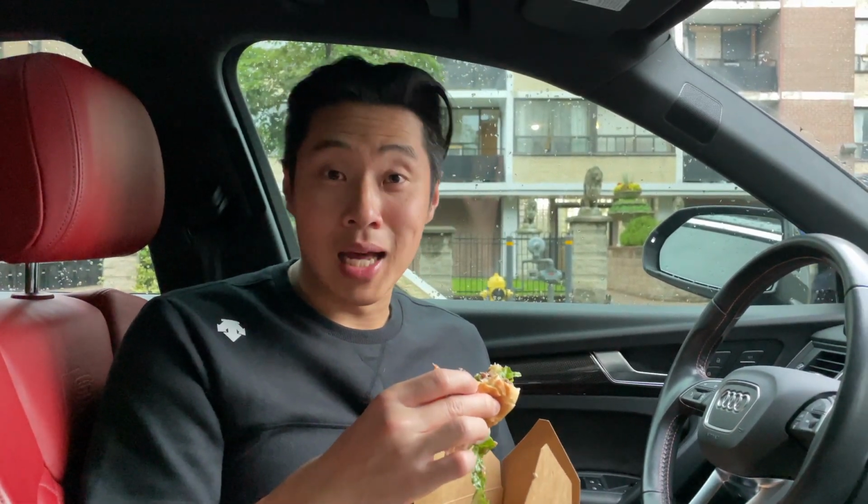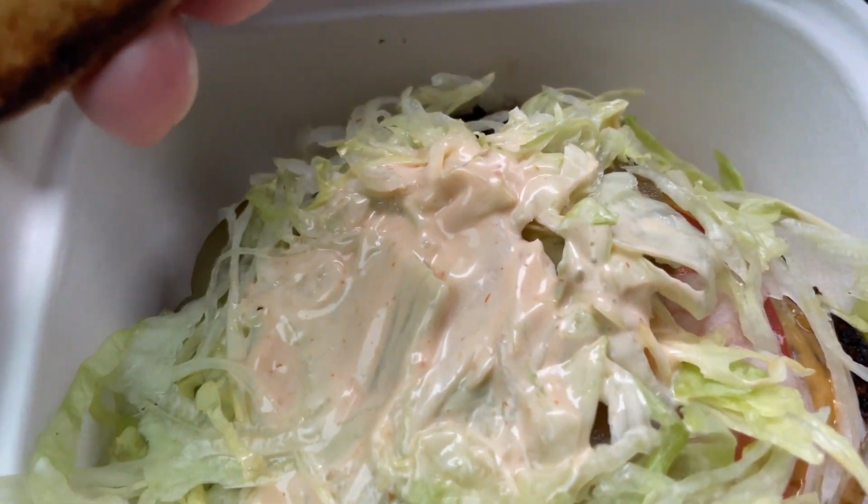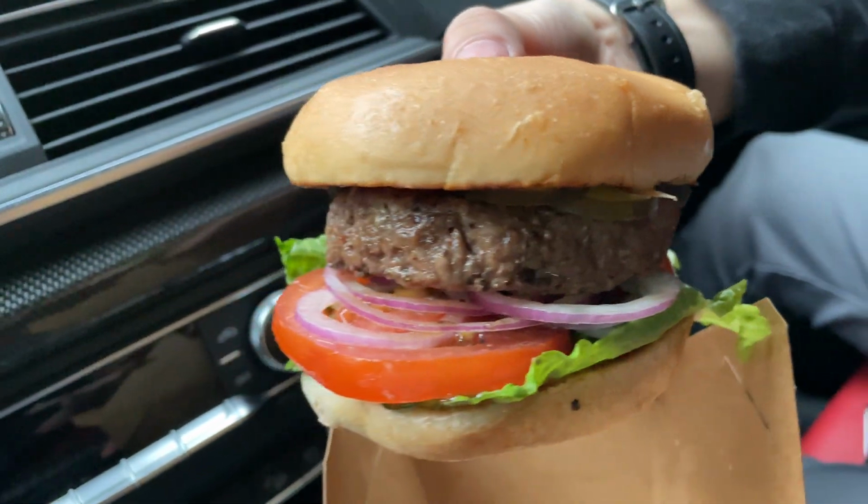So this one compared to the last one we had, I like this kind of lettuce better, a full piece of lettuce instead of shredded. Shredded is a real hot mess, and you don't get the same kind of crunch and flavor out of that lettuce. I like this style a lot better.